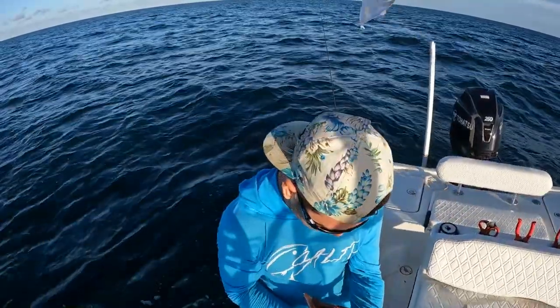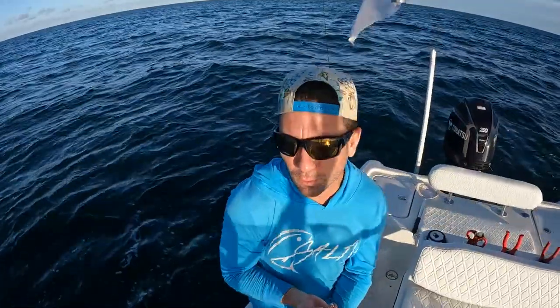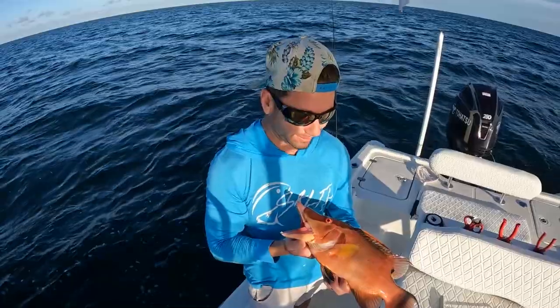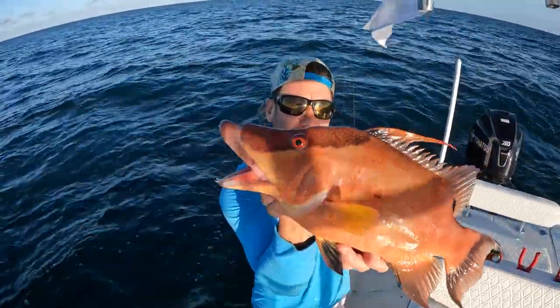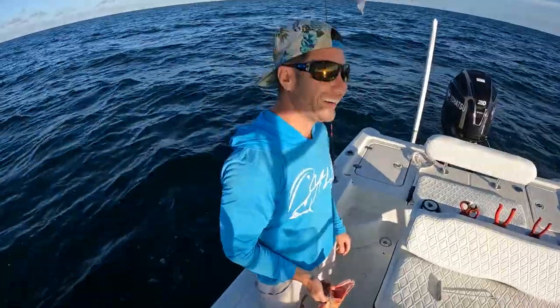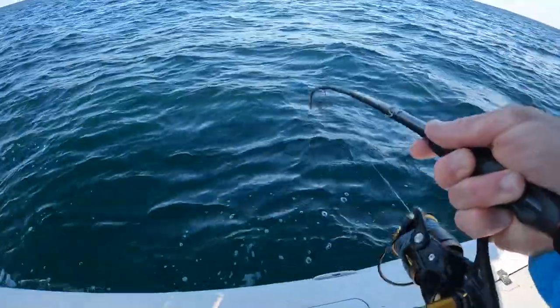Targeted species. This is the third species we've caught today. I went through a few grunts and a couple trigger fish, and then all of a sudden the right one bit. These guys have to be 14 inches to the fork, and typically I don't like to keep females. I love a beautiful male right here. What a beautiful day. What a beautiful start to the day.